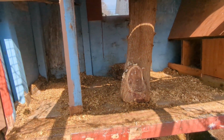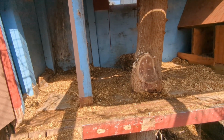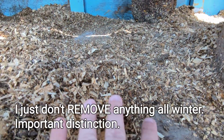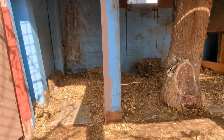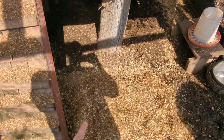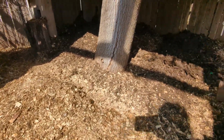Because I use this deep litter method, I don't take this out and clean this out all winter long. I just let it pile up. And you can see how little these are, like just teeny tiny. Those were big pine shavings when they went in there, and they break down. And then what I do is I pull them all out of here and I put them down here on the ground. And then the chickens turn them in the rain and the weather, break them down even further.